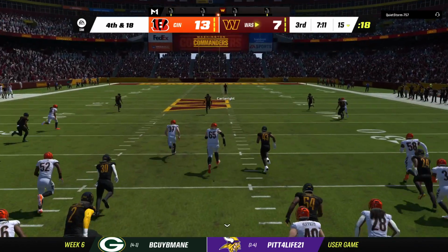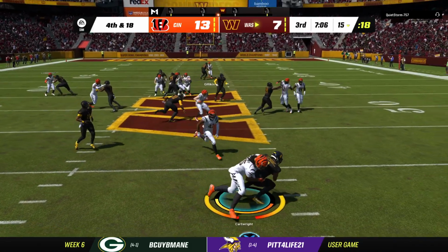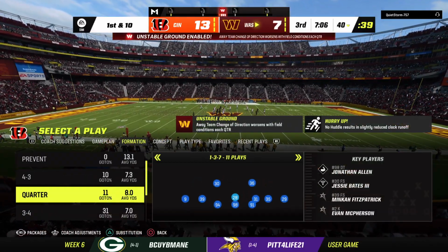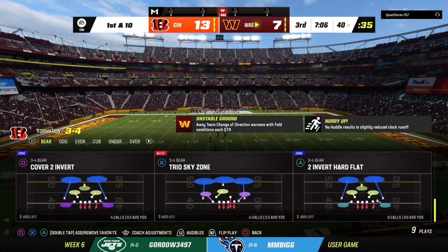The drive goes backwards, so he's on to punt it away. So just a 3-yard return following a punt of 45. And the Commanders will take over with a 1st and 10.